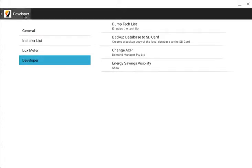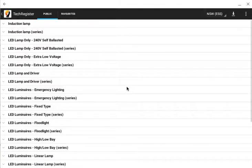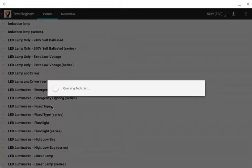Alright, so that's settings. If I head back out to the home screen, we have a tech register that I'll go into next. So this is basically every approved lighting technology under different schemes. Here you can toggle between which scheme you're working under. I'm going to pick New South Wales. And here's that little download arrow. When you're connected to the internet, you can download the latest version of the approved technologies.